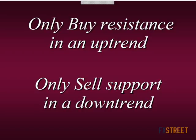Where we saw that last chart of Australian dollar, there was really no trend involved. That's why we were getting whipsawed, because the market was just in a rangy market going back and forth.